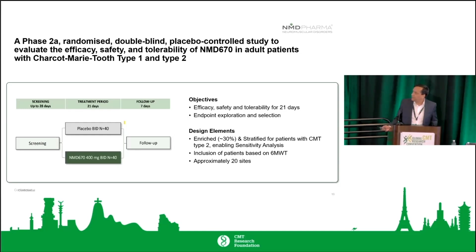This study will enroll patients type 1 and type 2, but of course we're trying to enrich the patients type 2 to get valid information, so we learn from our experience on the observational study. We're trying to get more patients, hopefully around 30% of the population, so 12 to 24 patients in total, 12 in each arm, with CMT type 2 disease. And we are also including patients based on the performance of the 6-minute walk test. If there is time for the discussion, we can talk a little about why that would be a good measurement or not. And we are collaborating with 20 sites in Europe and in the US, and I will tell you a bit more about the sites in the US in a minute.